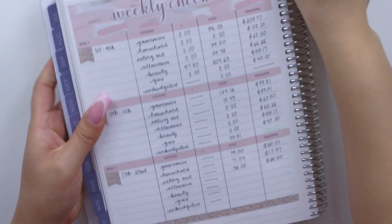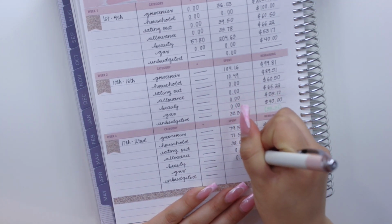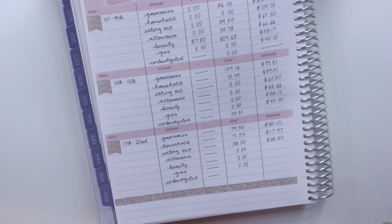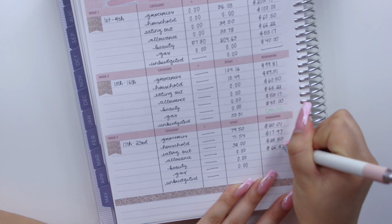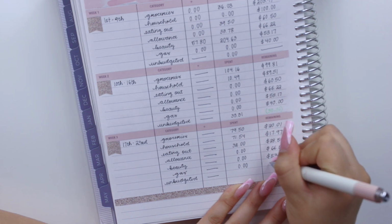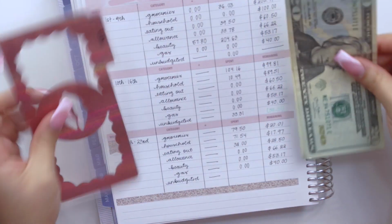But anyways, for the rest of my cash envelopes, I'm just going to write zeros since I don't have any expenses. I have not pumped gas still. I might end up pumping the last week. Might as well since I have the cash. So the remaining should be the same from last week. So $66.22 for allowance, $53.17 for beauty, and $40 for gas. So gas, I have 20 and 40 there.